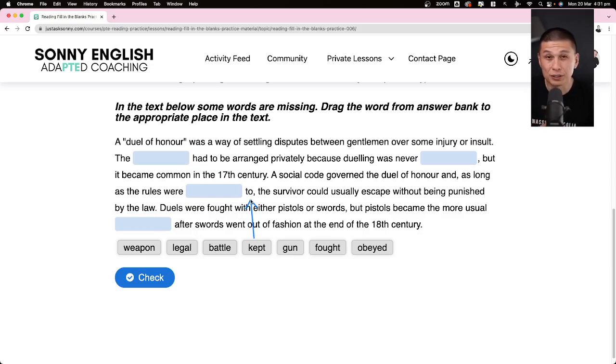If not, then this is the first time, and we're going to learn this dependent preposition. When something is kept to, when the rules were kept to, it means that the rules were obeyed. That's just the other way to say it. They almost tricked us here, right? Because we think rules obeyed. But that "to" eliminated the option. So the answer is actually kept to.